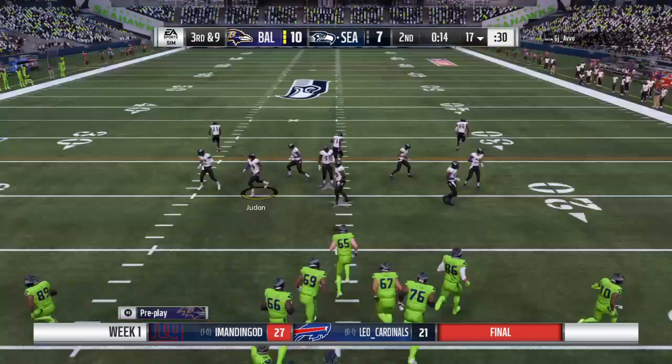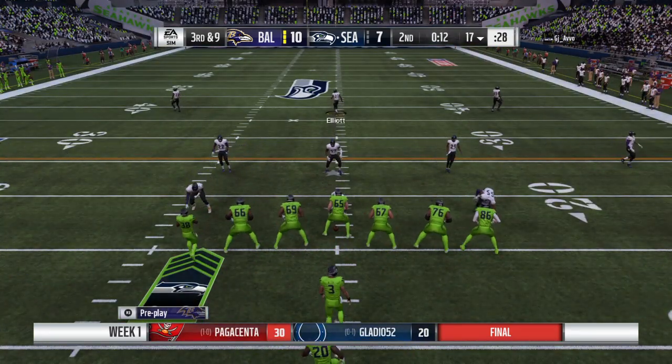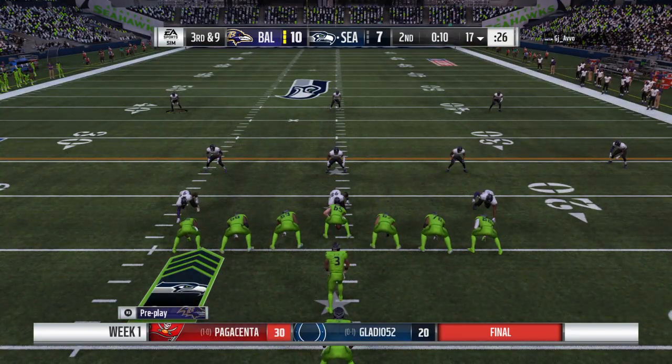The Seahawks on 3rd down. They've been good, 3 for 4 thus far. This is 3rd and 9.